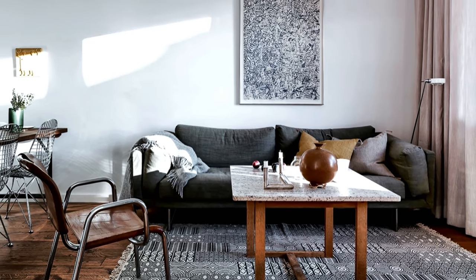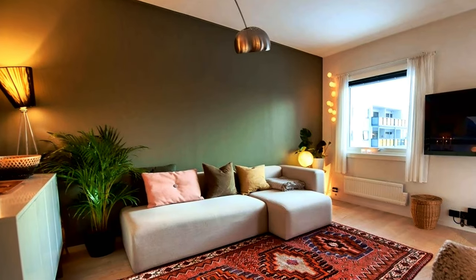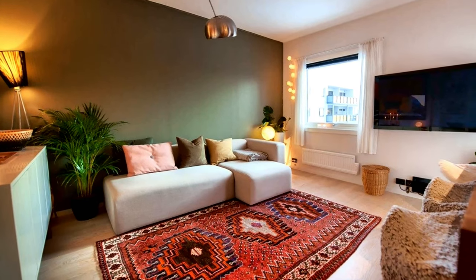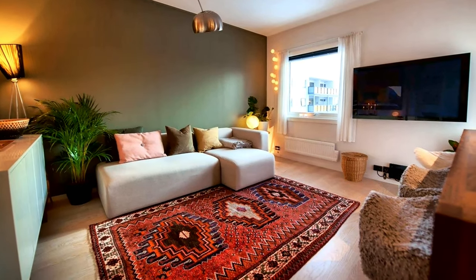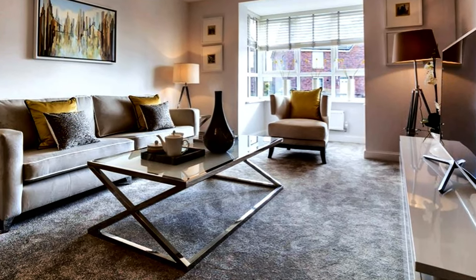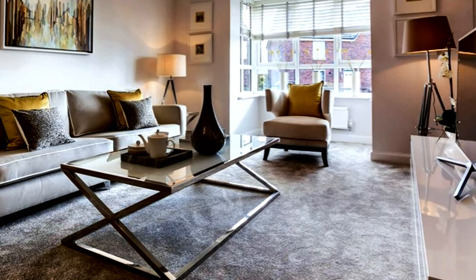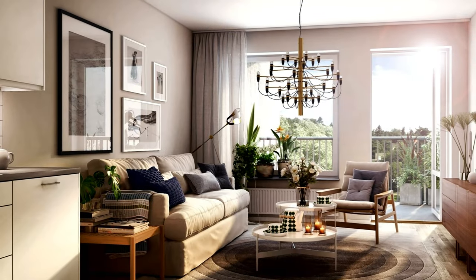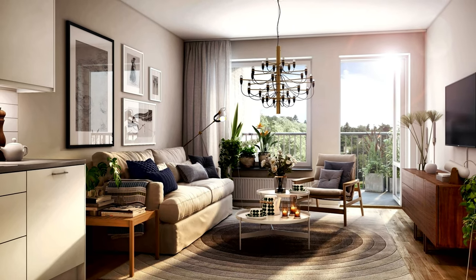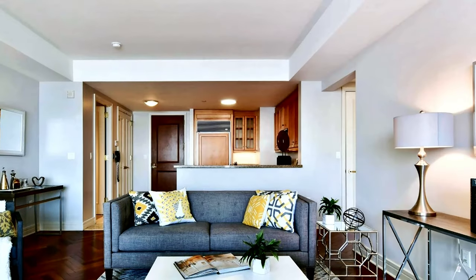Low-budget living room design and decorating idea with a Scandinavian style touch. Lovely living room design with an inviting look. Modern and elegant design in grey and beige color palette. Regardless of its low cost, this living room is stylish and opulent decorated.